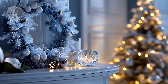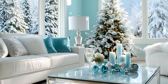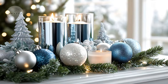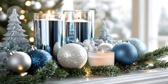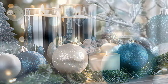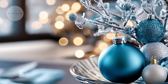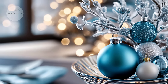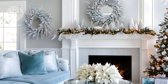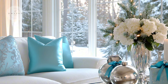Unlike traditional red and green, this combination offers a modern twist, appealing to those who love understated elegance. It's perfect for any interior style, from minimalist Scandinavian to classic Victorian. If you're seeking a decor theme that radiates tranquility and glamour, ice blue and silver are your ideal companions.